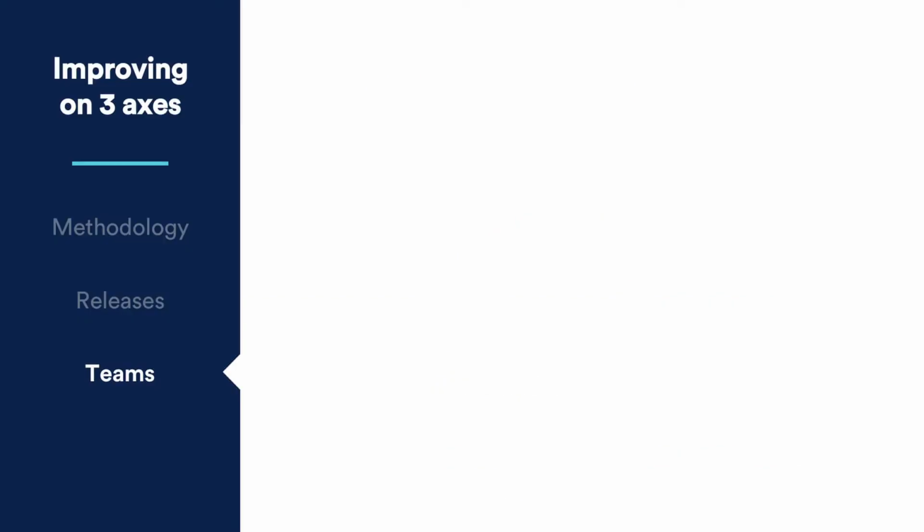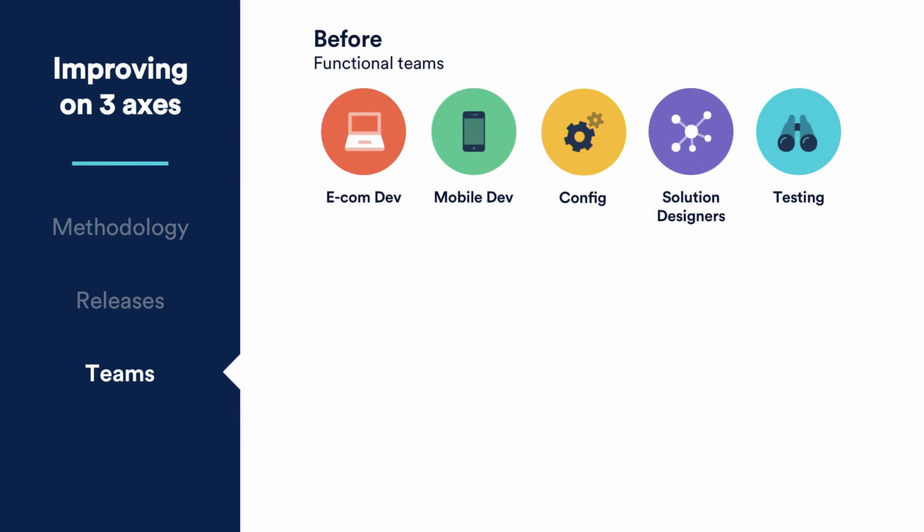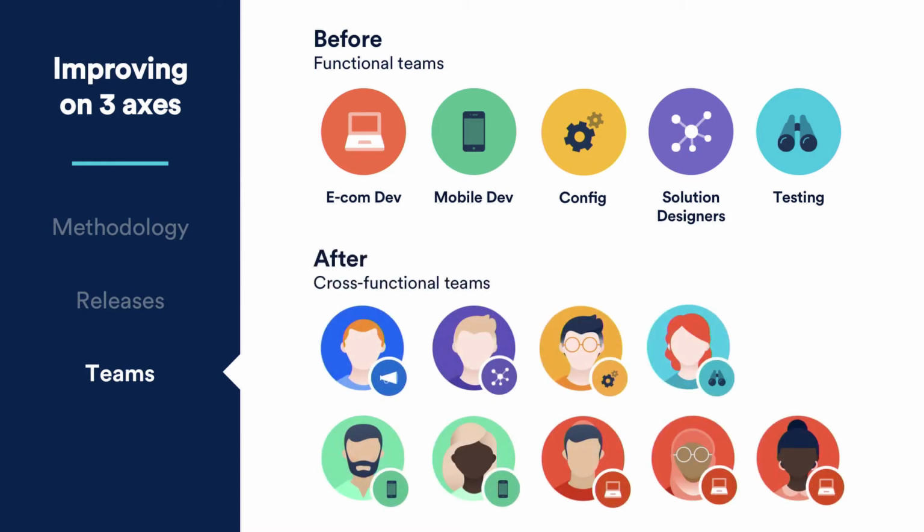Then in 2015, we decided to break the silos. Before, our teams were split by skills. So we had teams of e-commerce developers, mixing Java and front-end developers. We had teams of mobile developers, we had configurators, solution designers, and testers. How can you deliver a feature if you are not working as one team? So we created cross-functional teams. It's not a big idea, but we moved from one model to the other. In this cross-functional team, you will find a Scrum Master, the solution designer, the configurator, the testers, and of course, developers.